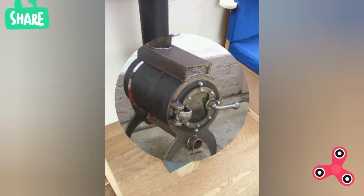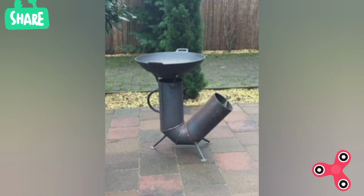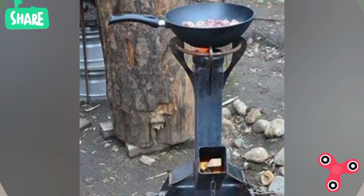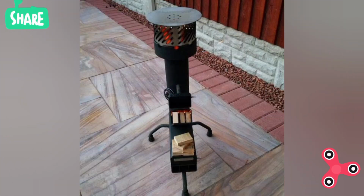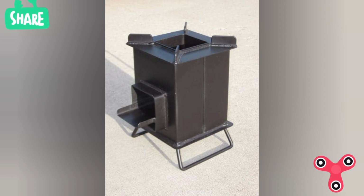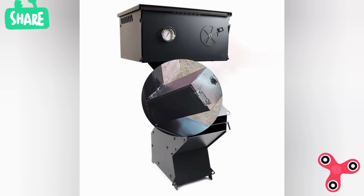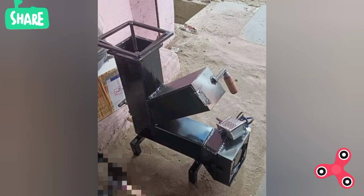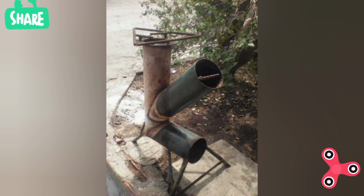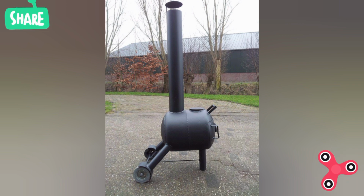So, my dear guys, when we talk about the advantages, the beneficial purpose of a rocket stove, rocket stoves are designed to burn fuel more completely, using the heat produced to heat the food or surroundings. This means they use less wood in comparison with the conventional stove. Efficient combustion of the fuel is ensured by the rocket shape of the stove, which allows air to flow in completely.